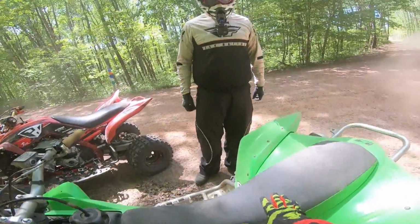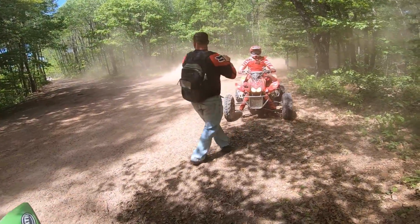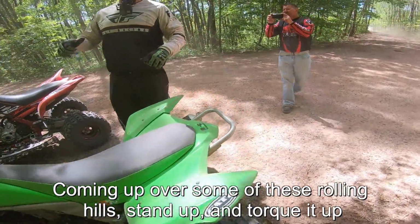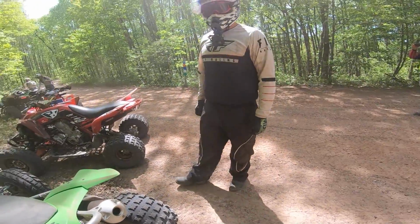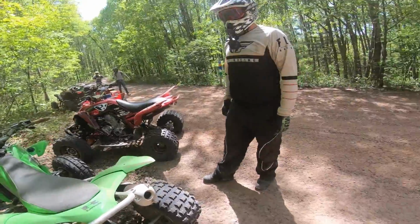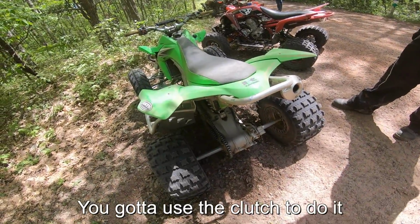This is so easy to corner with. Come up, come over, somebody roll a hill, stand up and twerk it off. Oh, it's got the torque to do it. This doesn't really want to do high speed wheelies. It doesn't. Third, fourth gear is about the best I could get out of it. I tried one in fourth, I couldn't get it up. I only tried once. You have to use the clutch to do it.